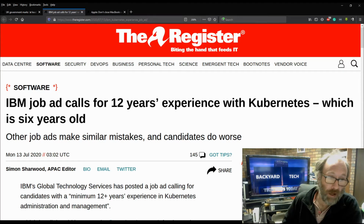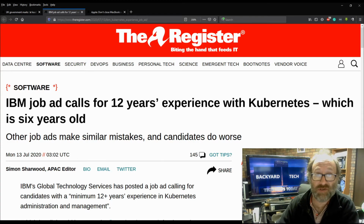Excuse me. IBM, this one again. IBM job ad calls for 12 years experience with Kubernetes, which is only 6 years old. Other job ads make similar mistakes and candidates do worse.